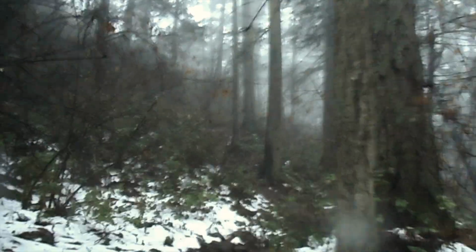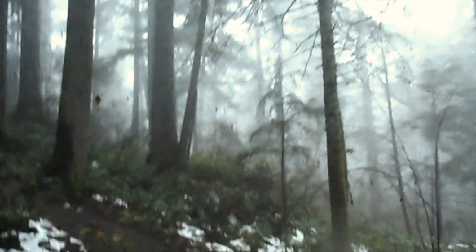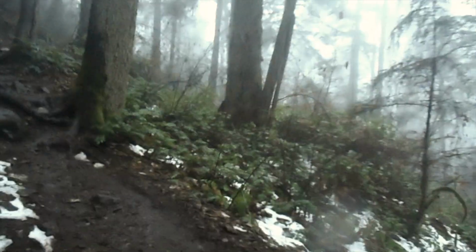And one of the things that Amundsen learned from the Inuit was how not to overexert yourself in the cold conditions, because they could recover quicker for the next day's expedition if they only limited themselves to something like 30 kilometers a day.